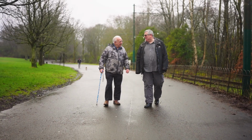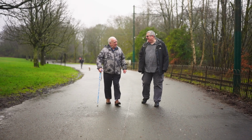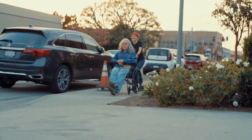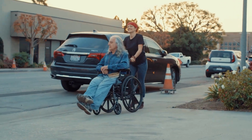As a family medicine practitioner, I see in my office every day people whose mobility is decreasing and their fall risk is increasing. And they and their families are often having to deal with the consequences of a fall and significant injury. And that's what we want to prevent.